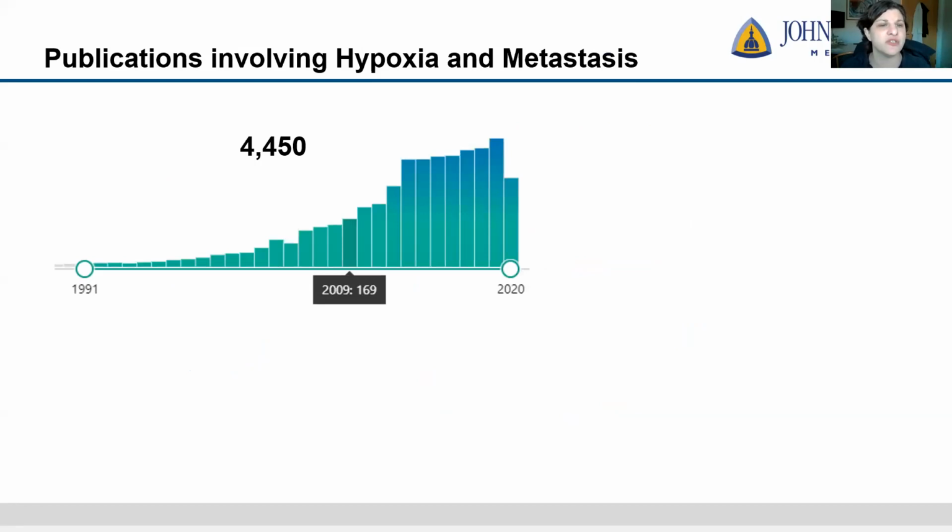I'm just showing how, if you do a search for hypoxia and metastasis, the number of publications. You can see that even in the early and late 1990s, there was really not very much going on in the field of hypoxia and metastasis. And then right around 2009, things started really upticking. Overall, if you do this search, hopefully you'll find about 4,500 papers. This slide's a little bit outdated, so probably more. It's really just to show you that more folks are interested in studying the role of hypoxia and metastasis.